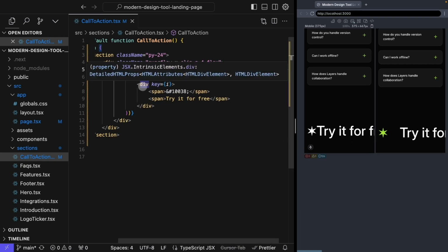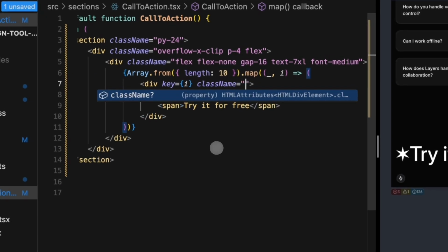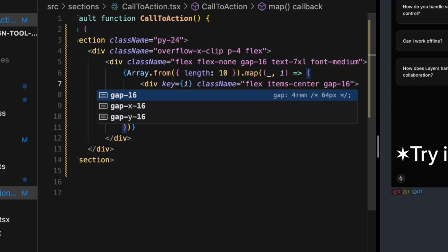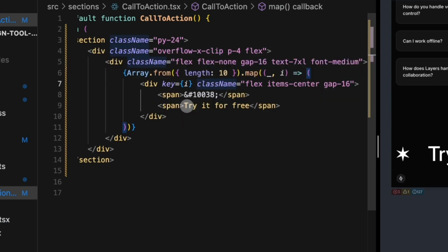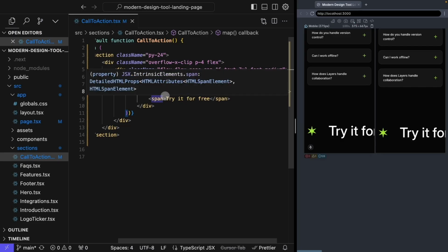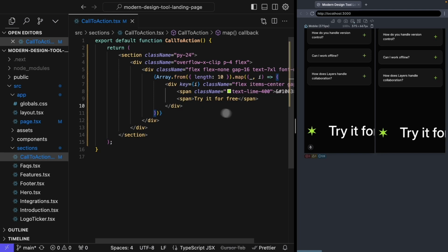And then inside each of our actual call to actions themselves, we'll add a class name here. We're also going to flex these, make sure the items are centered and that they also have a gap of our 64 pixels in between the star and the try it for free text. We know that the text is going to be that lime color. So we're going to say class name equals text lime 400. And that should change that to be the correct color. And I think that should be, as it stands right now, pretty close to our design.